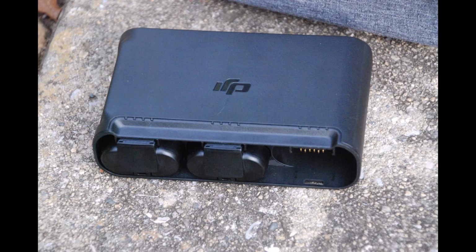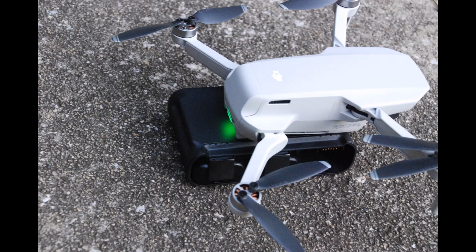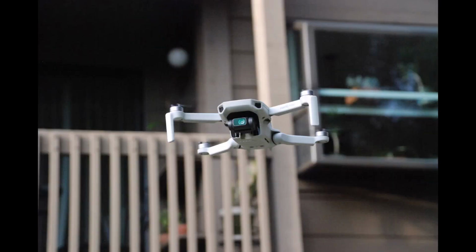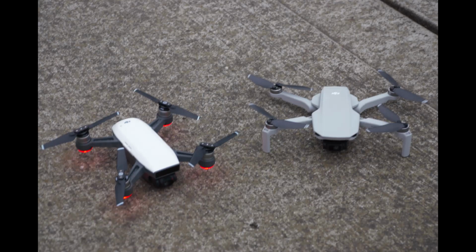The Spark is 300 grams, so I needed to register. There's a brushless motor. The battery charging hub is like a power bank. You can discharge the Mavic Mini's batteries to charge your phone, or you can charge the power banks or the batteries.